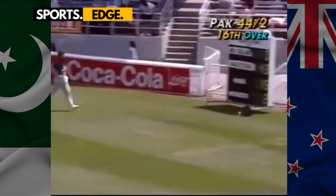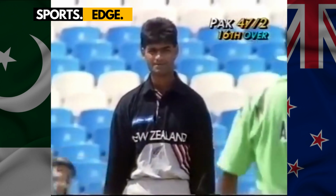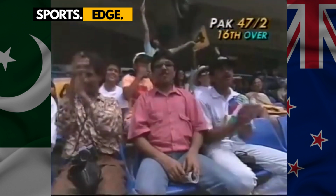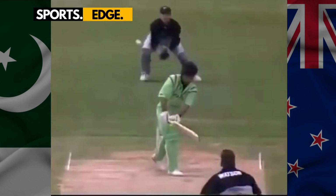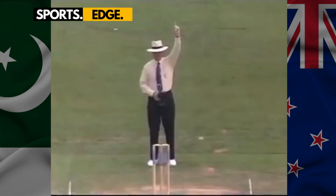And that's going to be safely over the boundary for 4. That's a very good shot from Salim Malik. And a very good ball from Watson.